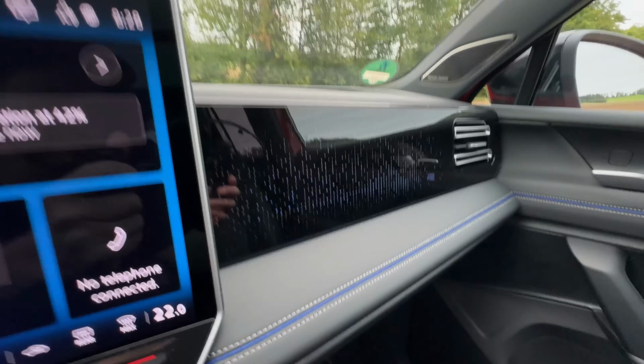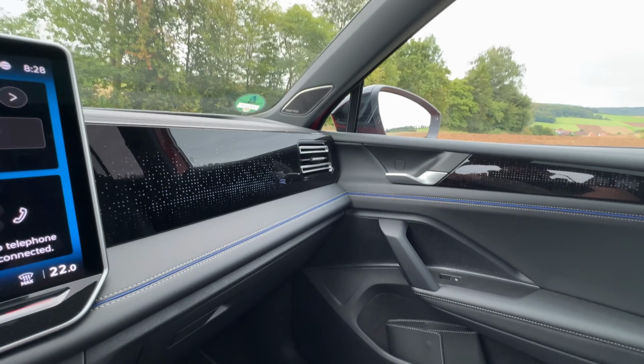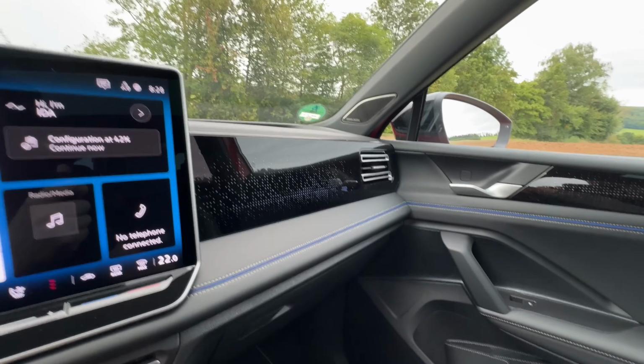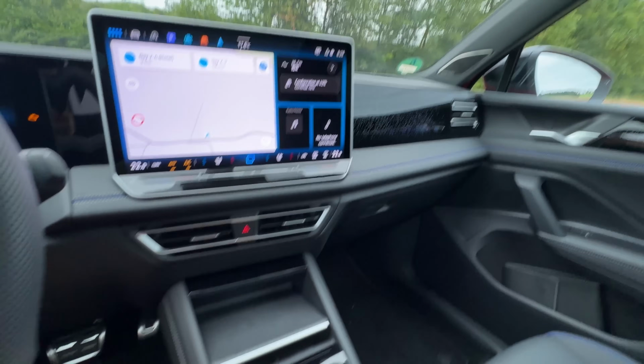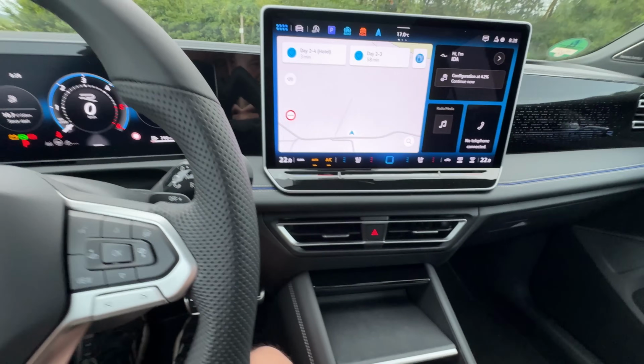And these little light-up patches in the dashboard just add a little bit more wow factor to this cabin. Although I have seen that in some other cheaper vehicles on the market, this blue stripe and these materials in here, like soft finishes everywhere you put your hands or your knees, and that is pretty nice.